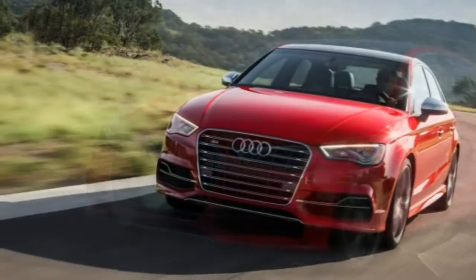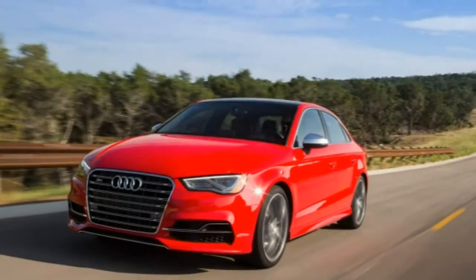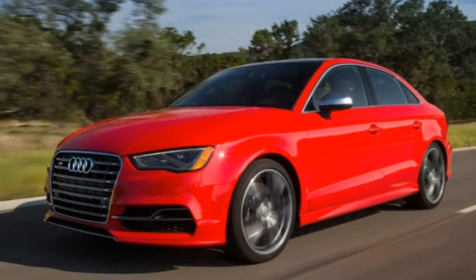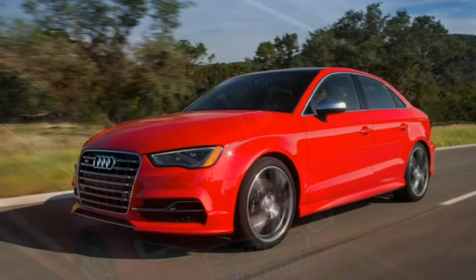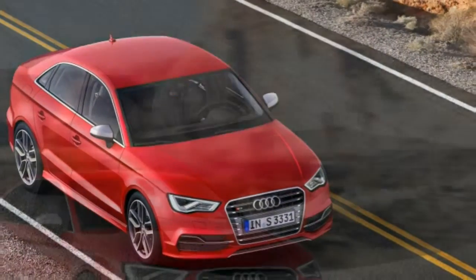We've only driven an S3 fitted with the adaptive suspension so far. With it, the S3 feels agile and light on its feet. There is quite a bit of steering feedback, which should be welcome news for driving enthusiasts.